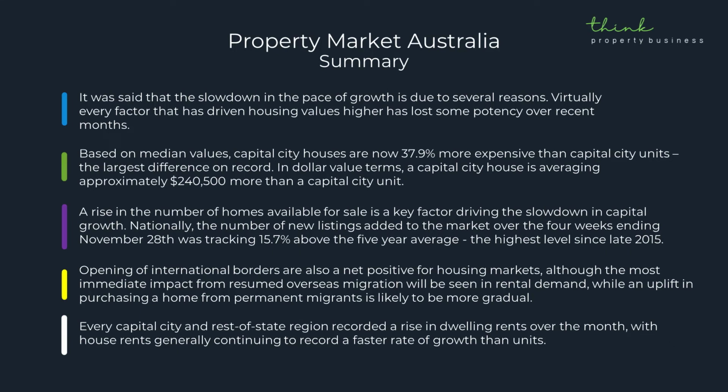Opening of international borders are also a net positive for the housing market, although the most immediate impact for resumed overseas migration will be seen in rental demand, while an uplift in purchasing a home from permanent migrants is likely to be more gradual. Every capital city and rest of state region recorded a rise in dwelling rents over the month, with house rents generally continuing to record a faster rate of growth than units.